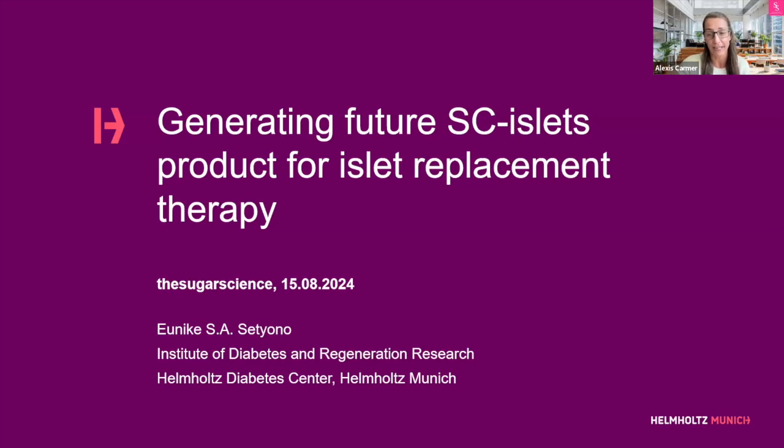Eunike started her studies in Indonesia, where she was fascinated with the intersection of biology and medicine. She continued her studies in Dresden, where she learned a lot about the biology behind diseases and medical approaches. It's been a passion of hers to work in the field of stem cells for cell replacement therapy. This aligned perfectly with the aim of the Institute of Diabetes and Regeneration Research led by Professor Heikel Eckert. Their aim is to generate stem cell-derived product for future islet replacement therapy that has improved functionality and safety.